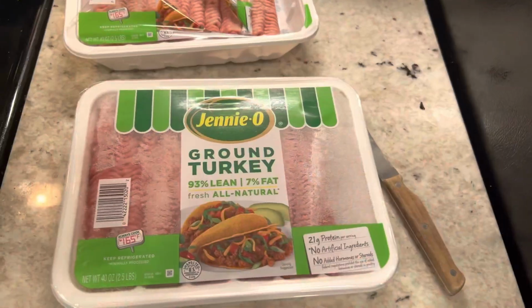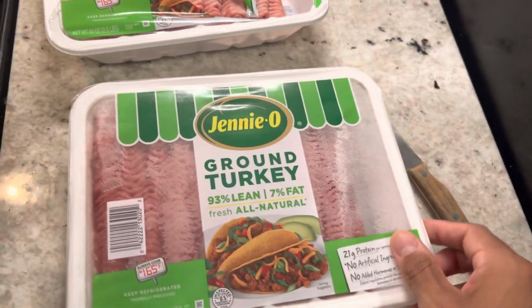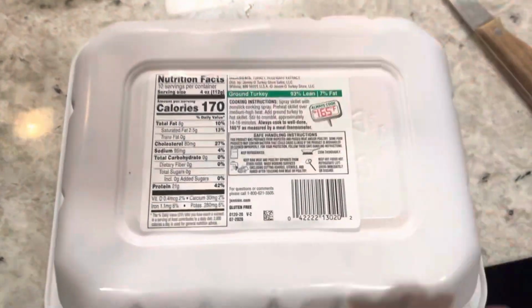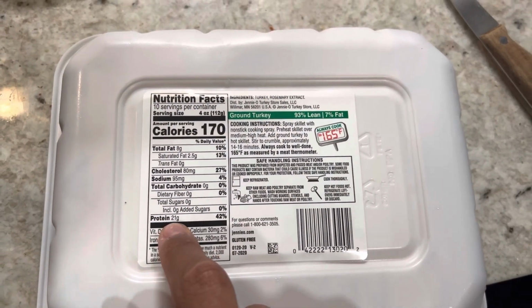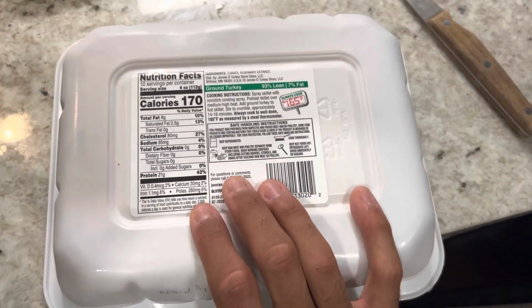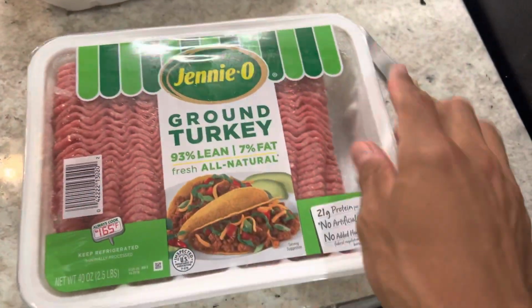I think it's supposed to be broccoli, but I might just do Brussels sprouts. But this is the 93.7 ground turkey from Sam's Club. Actually, they sell it in a bulk pack. So you can see what the macros are on that. 8 grams of fat, 0 carb, 21 grams of protein. Obviously, this is gonna be a little bit different once it's cooked down because it's gonna be a little bit leaner. So this is gonna be the last protein for the day.